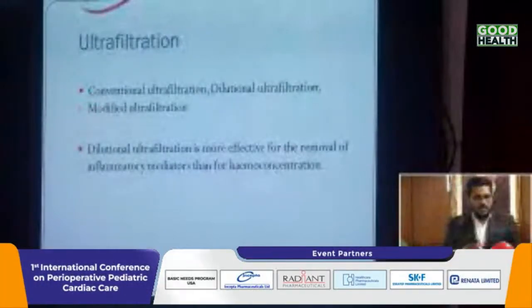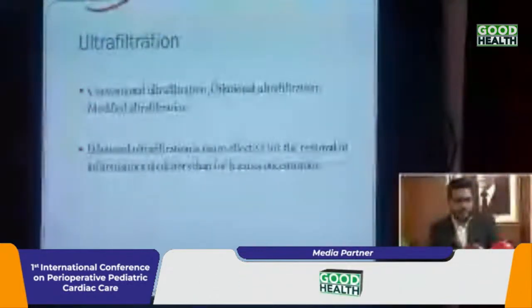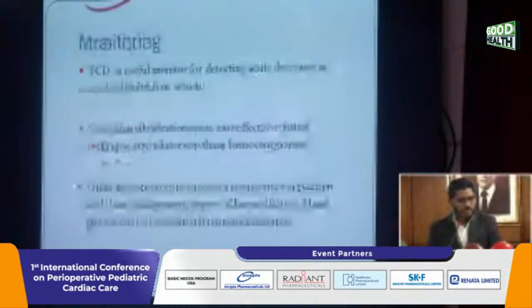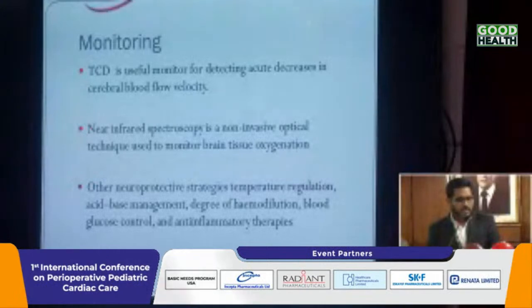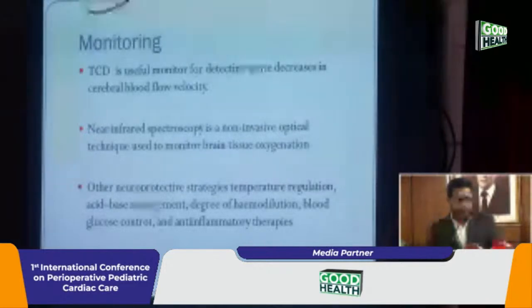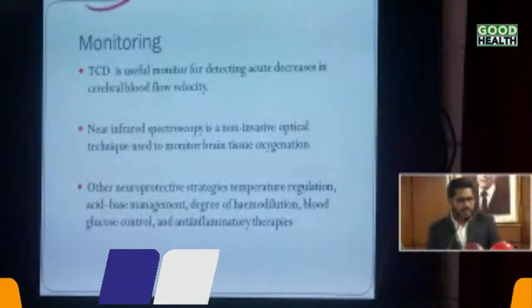Ultrafiltration can be conventional, dilutional, and modified. But dilutional ultrafiltration is more effective for the removal of inflammatory mediators than hemoconcentration. Advanced monitoring: TCD is a useful monitor for detecting acute decrease in cerebral blood flow velocity. Near-infrared spectroscopy is a non-invasive optical technique used to monitor brain tissue oxygenation. Other neuroprotective strategies are acid-base management, degree of hemodilution, blood glucose control, and anti-inflammatory therapies.